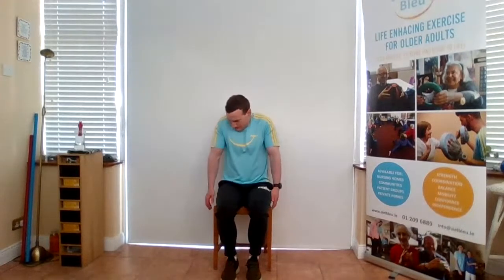5, 4, 3, 2, 1, and relax those feet, okay? Just again, take it back to the shoulders, nice and relaxed. Just into that little bit of shoulder work in that little block. Let's start to take those shoulders back. Okay. And then change, square those shoulders forward. Right, so we'll go through that action one more time.